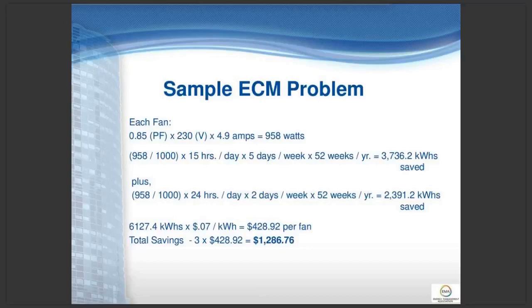The savings per fan is $428.92. Take that savings times 3, because you have 3 fans, and the total savings is $1,286.76. So what's the implementation cost? It's really nothing. You're just turning the fans off.